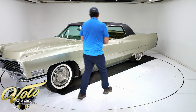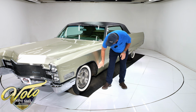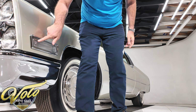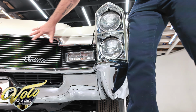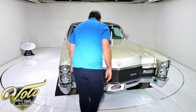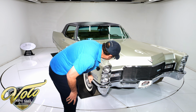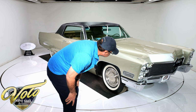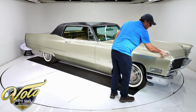So all of the chrome, they must spend a fortune on the chrome. Beautiful. All the stainless trim is buffed like chrome, but all of this is redone. You got the little Cadillac emblem. Everything up here is gorgeous, sparkling chrome. The headlight bezels, the trim around here, the bumper, all of this is sparkling. He has T3 reproduction headlights, stacked headlights. There's little chrome turn signal indicators up here.